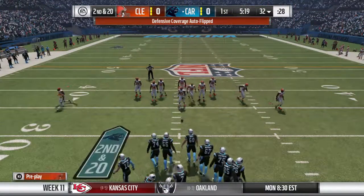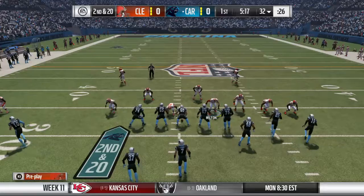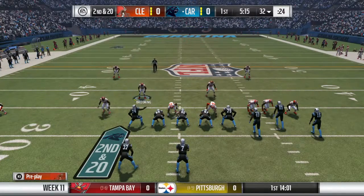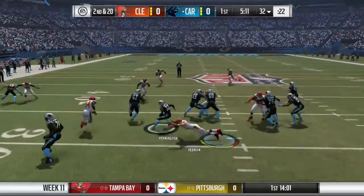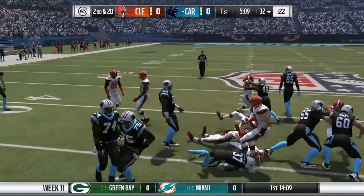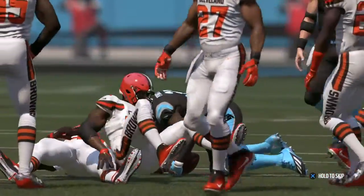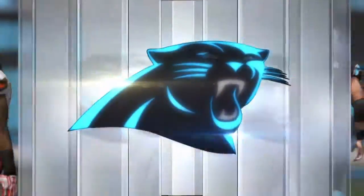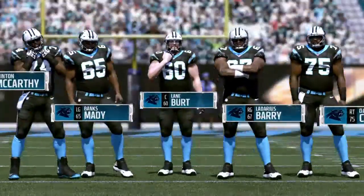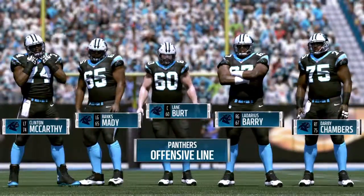And on the outside, they're playing press coverage. They'll run it now out of the gun. And the hole closes quickly. He gets it across the 35 to the 36-yard line. Give him 4 yards there, but still in a big hole. 3rd and long. And here's a look at the starting offense.